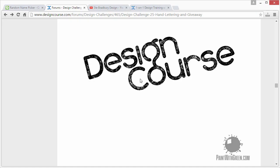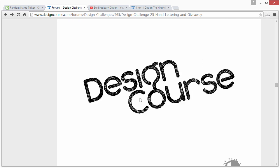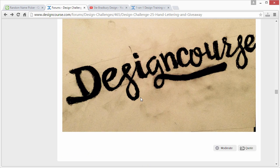So again, Paintwithgreen, if you were under the impression that you were able to use a font, that's not what we were trying to do. We wanted to literally draw it out. Now, if you created a font out of this and just reuse the same letters, then cool, that's awesome. I like this, and if this was hand done, that would be superb. It would be a superb submission. But correct me if I'm wrong.